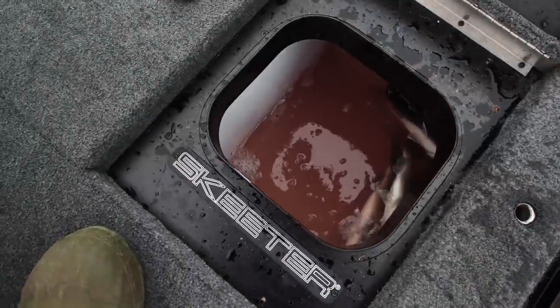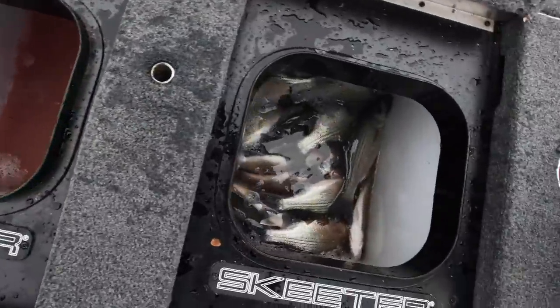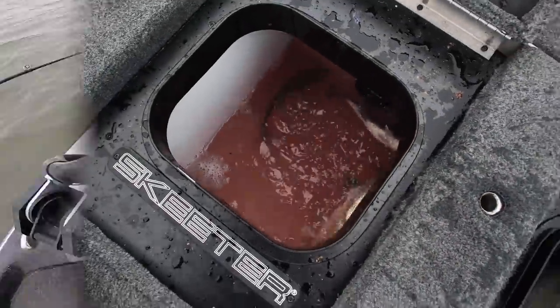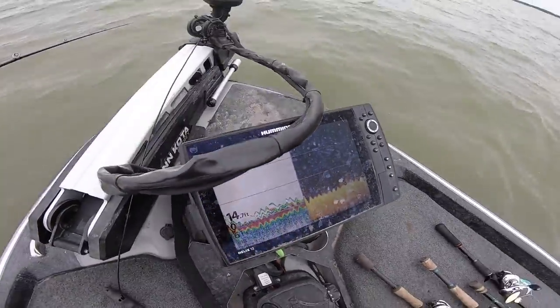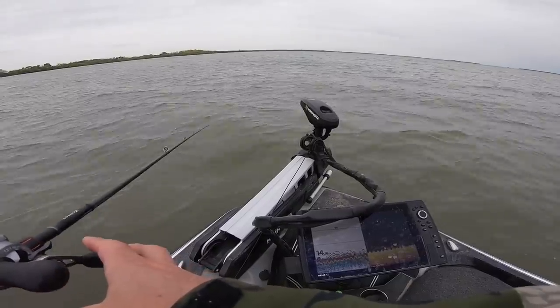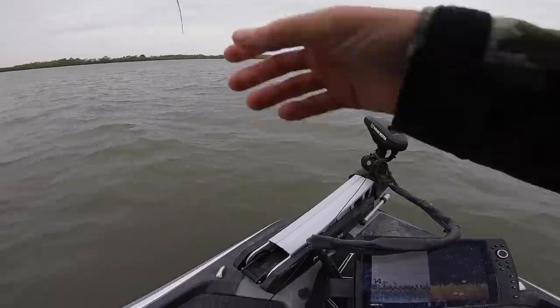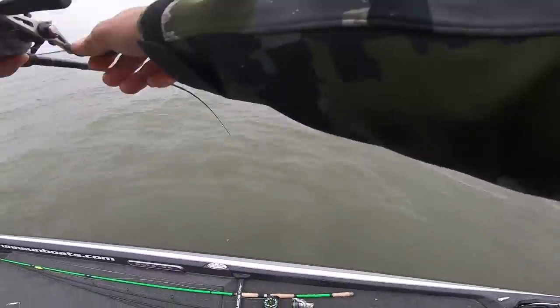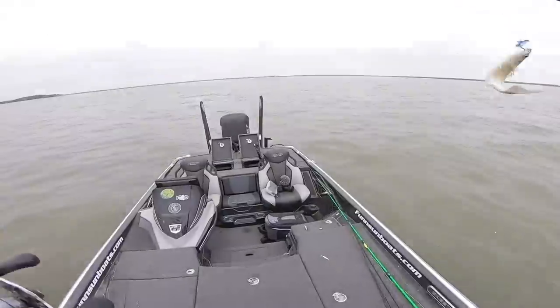So I just went through and I counted them and I have 23. That means I can keep two more. We're gonna do it. We're gonna get this limit, y'all. Look at these customers. Just decided to show up to finish this off here. Got him. Below the boat, gotcha.